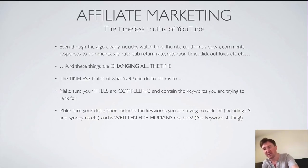So I've added this for slightly more advanced people, but LSI stands for latent semantic indexing, and synonyms just means basically words that mean the same thing. So, for example, you might want to include in your description, and don't over-optimize anything. Write for the user, write it kind of for humans, not for YouTube. But for example, if you were to want to rank for affiliate marketing, then affiliate marketing you would include in your title. That's your keyword. You definitely include that in your title. You'd also include it in your description.